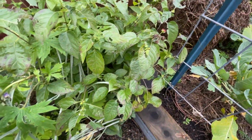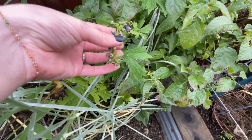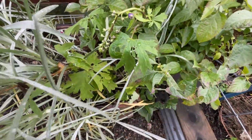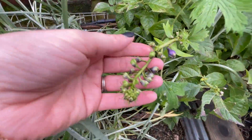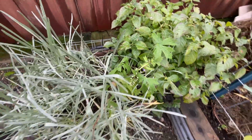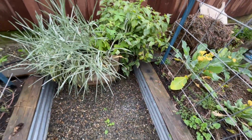We have a lantana over here. And this, I'm not sure what this is. I can't remember what this is. I have so many random flower seeds. I tend to just plant them all over the place and then forget what I had.